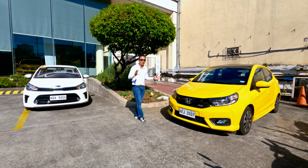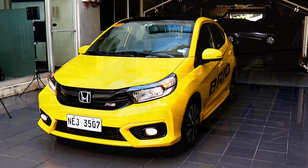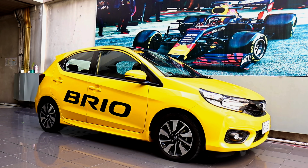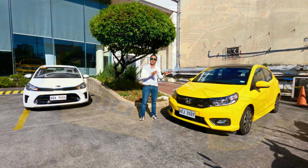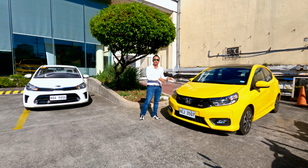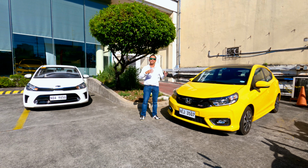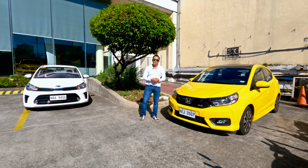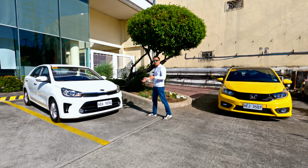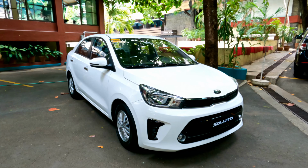The Honda Brio RS has been a mainstay in the local Honda lineup since it's been in the Philippines since 2014. That makes it the veteran in this Comparo. However, this variant that we have here is the second generation Honda Brio RS, which was introduced in the Philippines back in 2019. Now, the Kia Soluto EX here is a relative newcomer because it was only introduced in the Philippines in 2019.